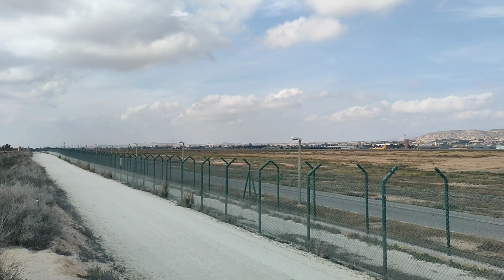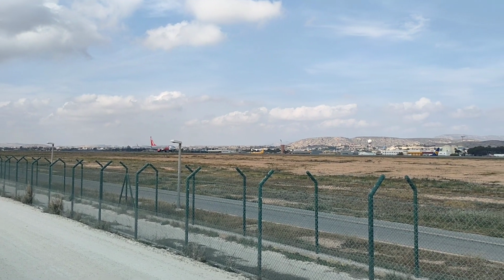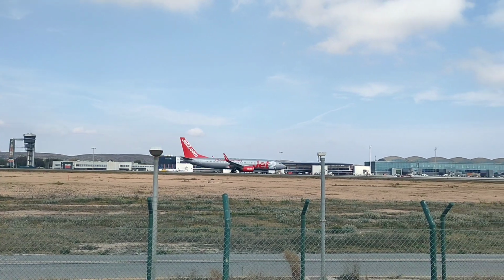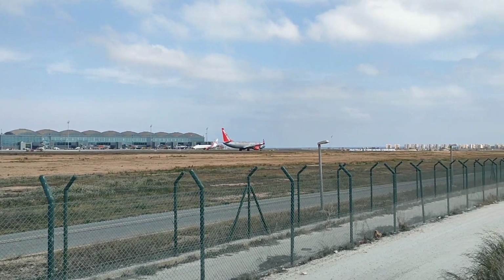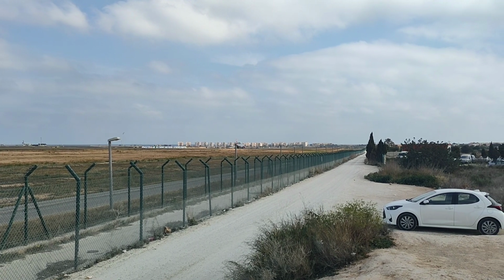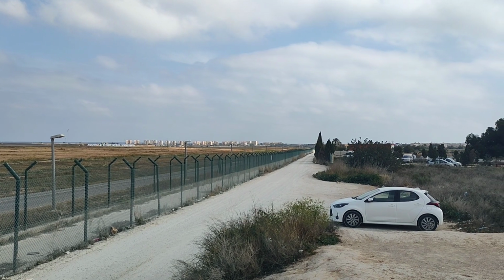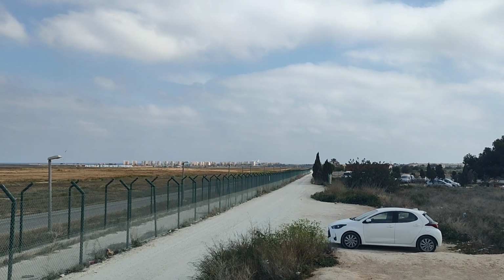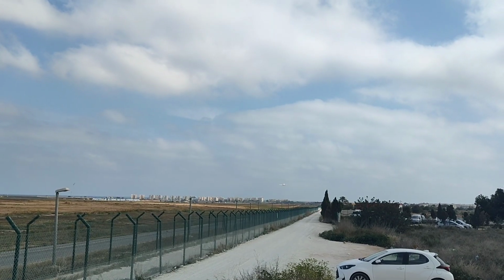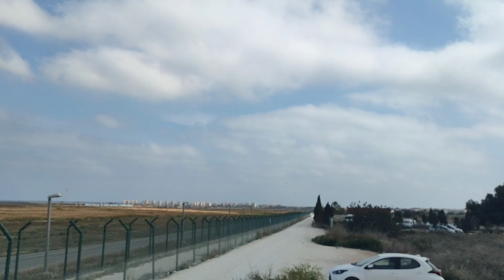So let's see this Jet2, how it takes off, because you know that they tend to use the whole runway. Why do they do that? I'm gonna have to ask. You'll see in later videos, probably the Ryanair that's about to take off, whether, well, that's my car. Whether they use that much runway to take off.